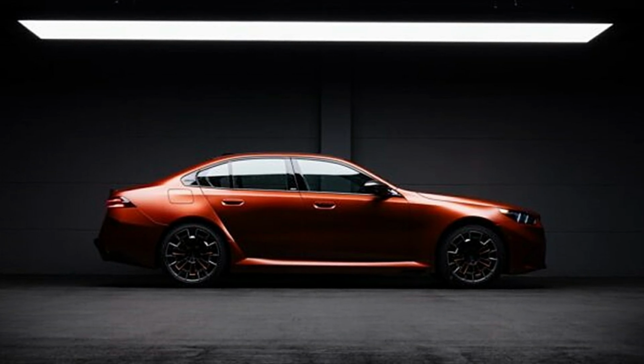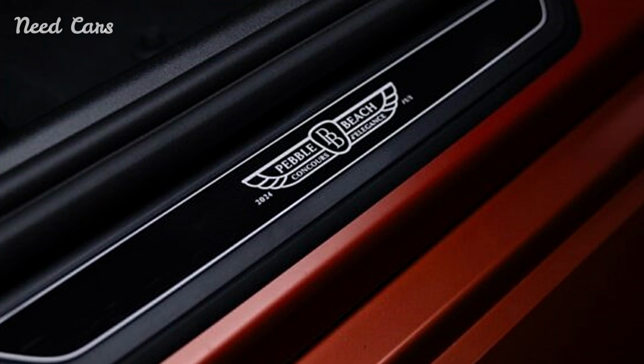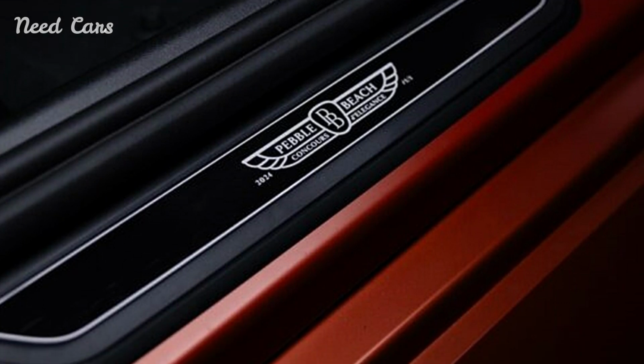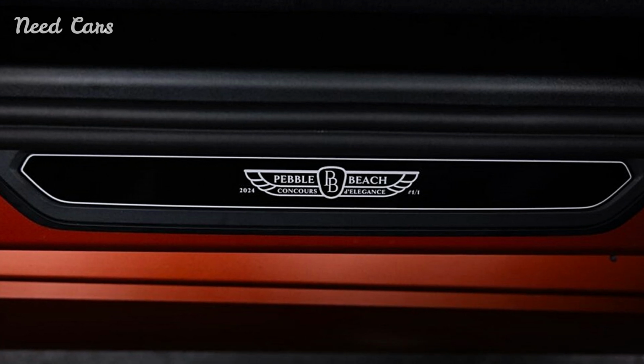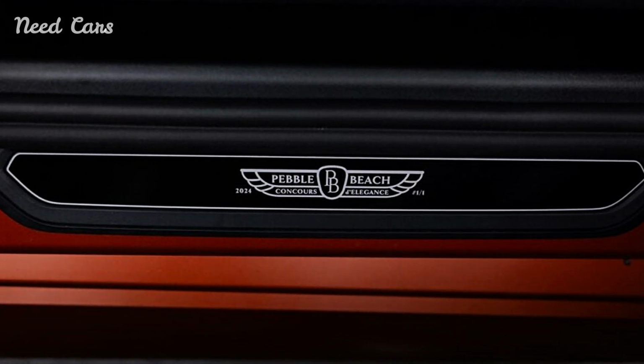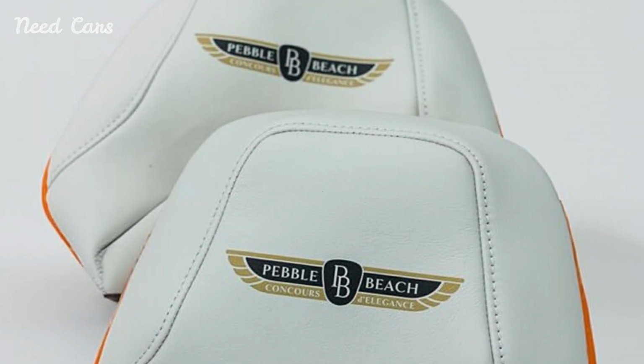BMW has taken the automotive world by storm with the unveiling of a vibrant, one-off M5 at Pebble Beach. This special edition, drenched in a unique orange hue, aims to captivate enthusiasts and draw attention to the forthcoming M5 model. The distinctive color, paired with a host of custom features, showcases BMW's commitment to blending performance with eye-catching aesthetics.